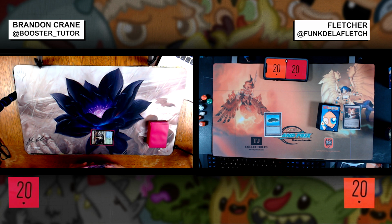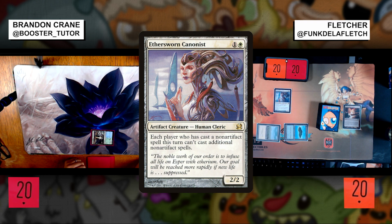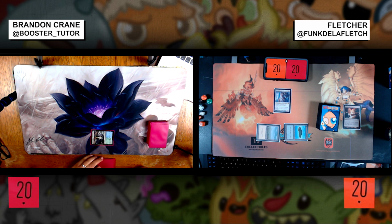All right, 2 for an Aethersworn Cannon. Ugh, gross. So each player who has played a non-artifact spell this turn can't play additional non-artifact spells. Okay, so basically one play per turn. One play per turn, unless you play an artifact. Artifacts. Yeah. Okay.